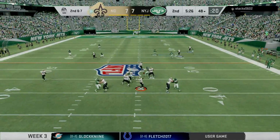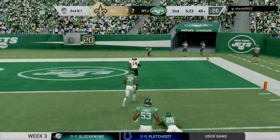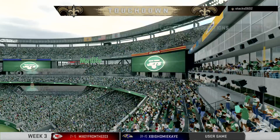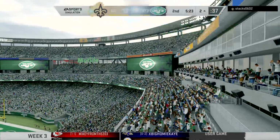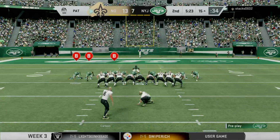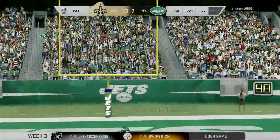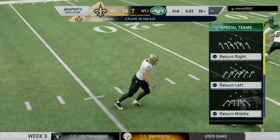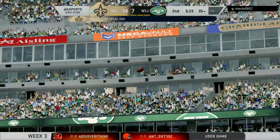Now Wilson looking deep downfield. Got a man. It's caught at the 6-yard line. Touchdown, New Orleans. A big play there. His first touchdown here of the new campaign. And the Saints have taken the lead. Extra point by Carlson, up and good. And that makes the score 14-7.